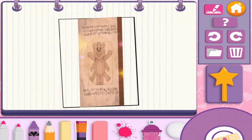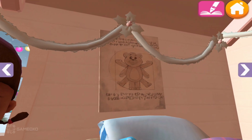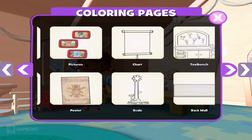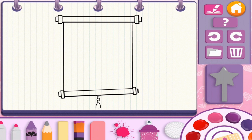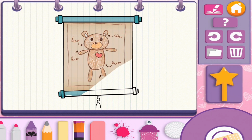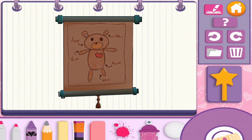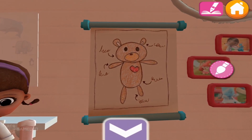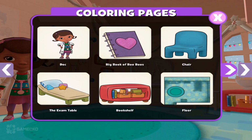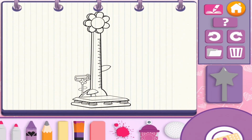That looks super! What cool drawings! The chart. The magic paintbrush. Wow, that's really cool. These look amazing. The scale. The magic paintbrush.